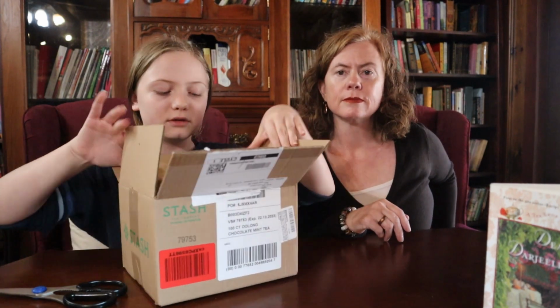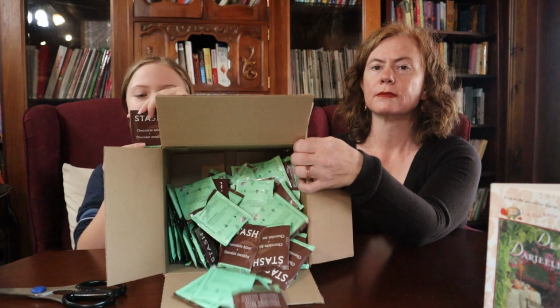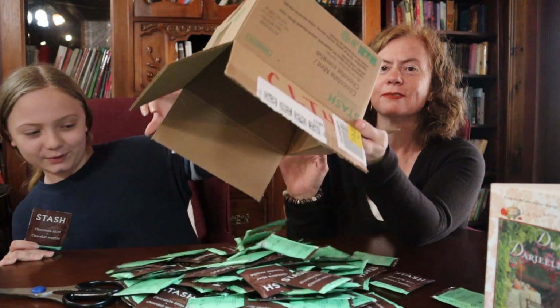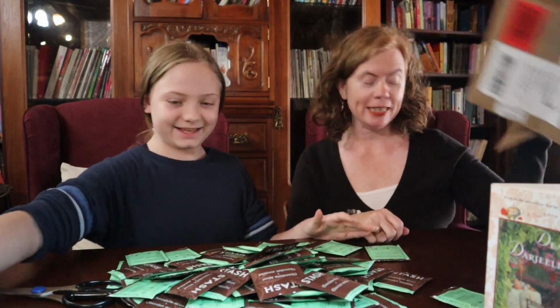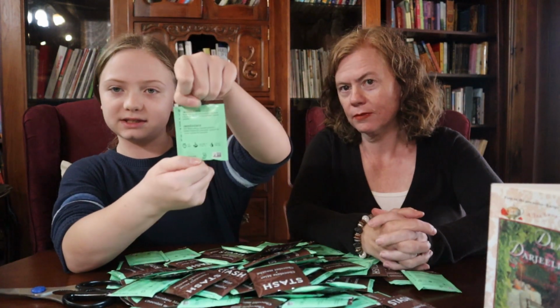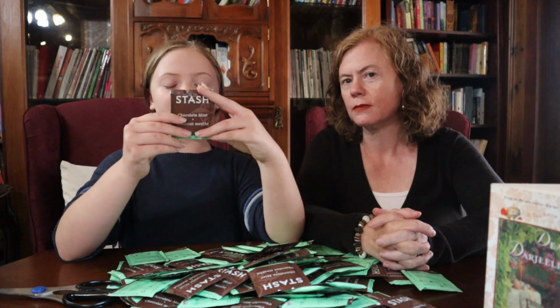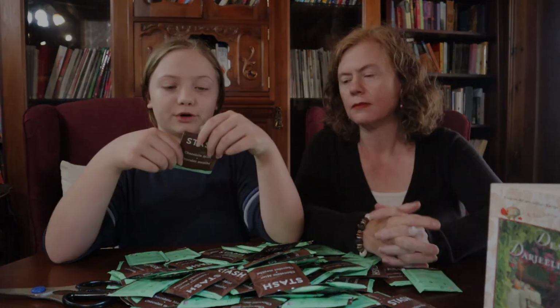So, we ordered 100 of these things. And they're each individually packaged. Whoa! Woohoo! 100 tea bags. And I love this label design. It's so cool. This is Wu Yi Oolong tea with peppermint, natural chocolate flavor, cocoa powder, and carob powder.